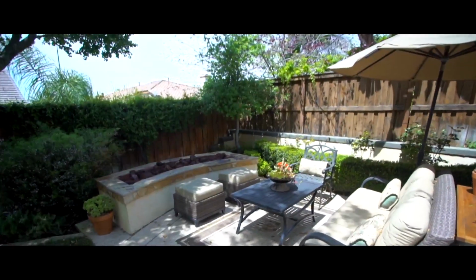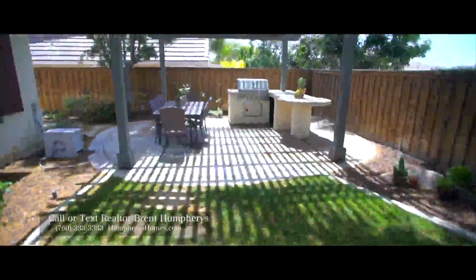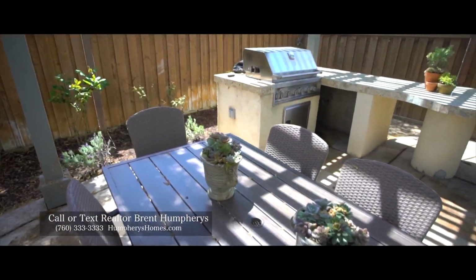You've got dual entertaining areas. You've got really nice flagstone patios with a large fire pit with natural gas. But then on the other side of the yard, you've got the really nice entertaining area. You've got the granite counters. You've got the barbecue and the refrigerator.